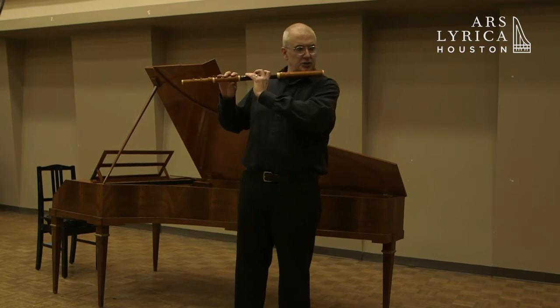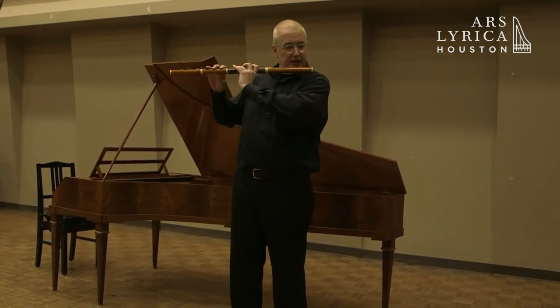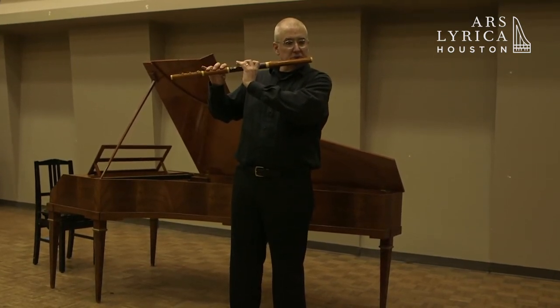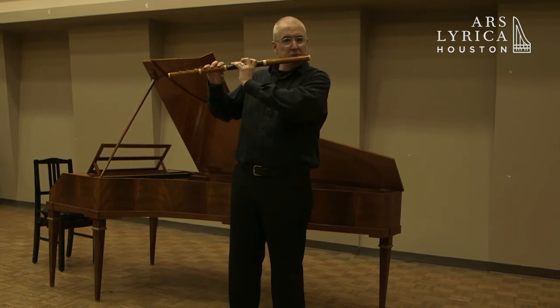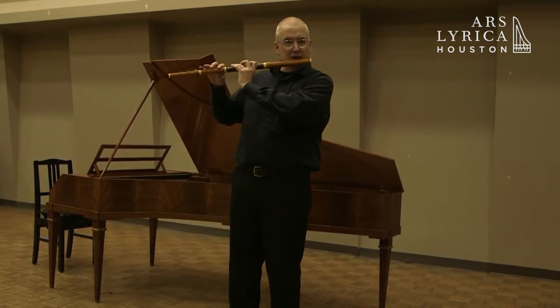So here's a little passage. I'm going to play it like a Baroque flute. So. But since I have this handy-dandy G sharp key, I can do this.